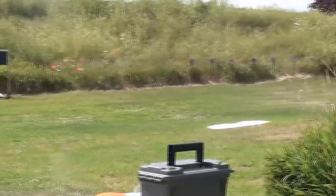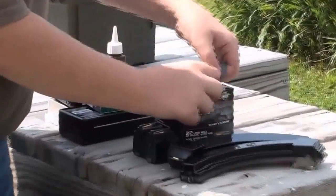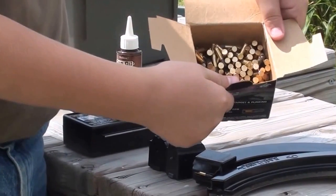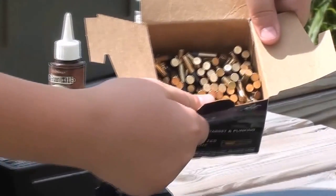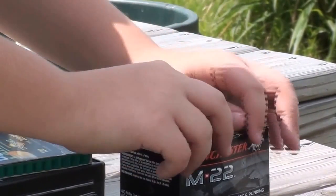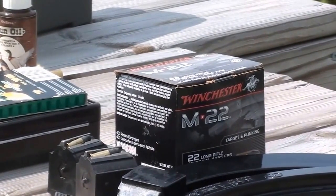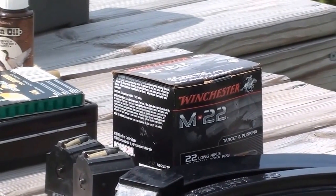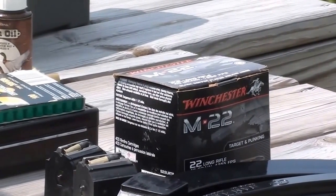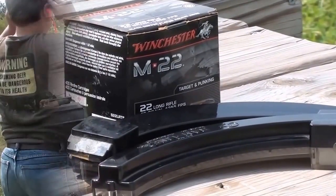I got a box of 400 rounds of 22 there, and I don't know if you people in other parts of the country or other parts of the world are having trouble buying 22s. But here in the Midwest, it's just terribly hard to find 22 long rifles. They're just not available. I guess there's hoarding going on. So I was glad to get 800 rounds at Gander Mountain here a few weeks ago, but they had a limit on it.